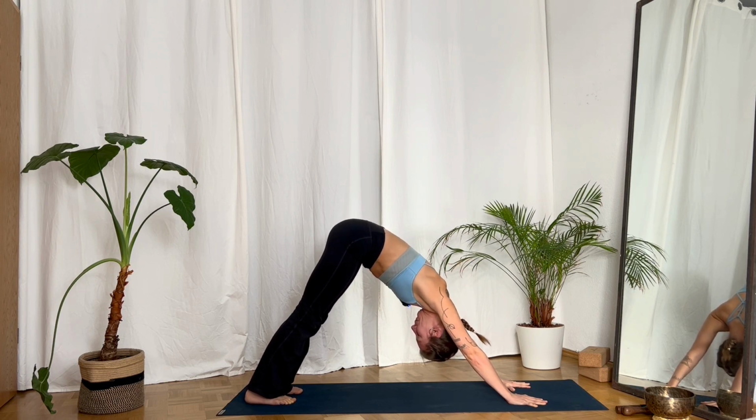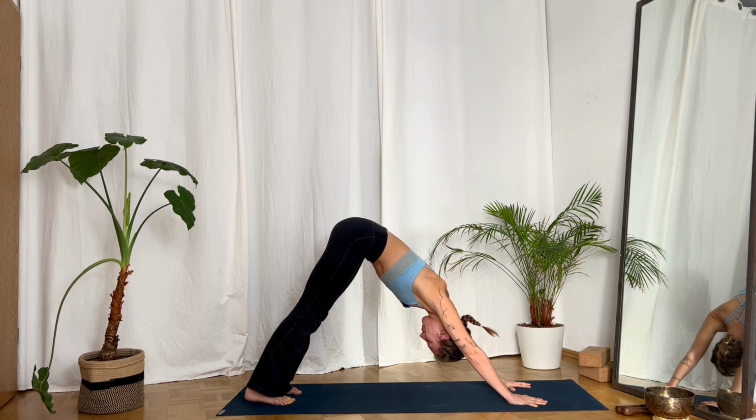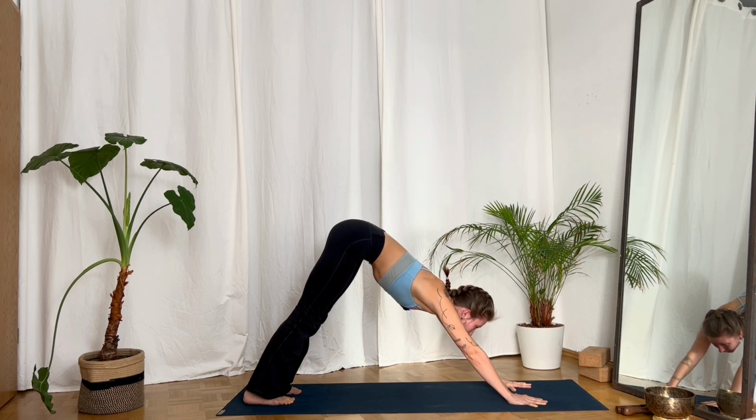Navel to the spine again. Always keep that in mind today, to have the navel strong, sucking in towards the back of your body. Maybe your heels touch the mat, maybe not, but try to come close to the mat if you can touch. Breathe here. And then slowly look towards the front, towards your fingers.